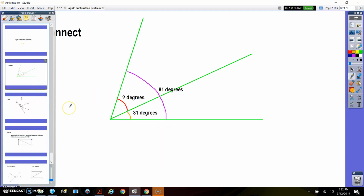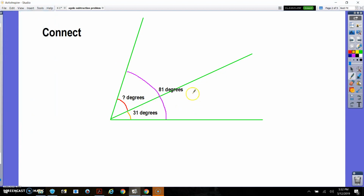Okay. So here's what we did yesterday. We looked at problems like this, right? We said, okay, so this big angle here is 81 degrees, and this smaller angle here is 31 degrees. What's this angle right here?